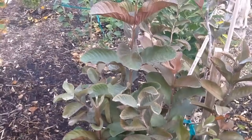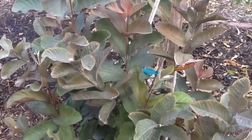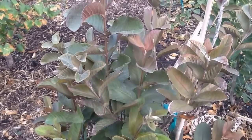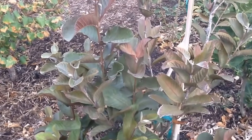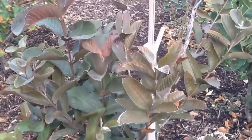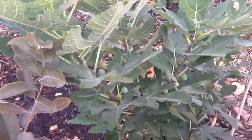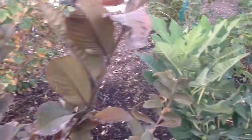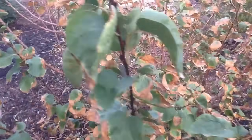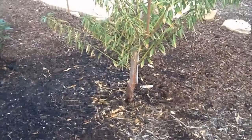This is the red Malaysian Guava. I got this one from Lowe's. And this has a nice subtle flair of strawberry to it, in addition to the normal guava taste. And the skin is red, so kind of an unusual tasting and looking guava. Another fig. Oh, and this Katy Apricot I got from Richard's Nursery here locally, as well as those papayas.